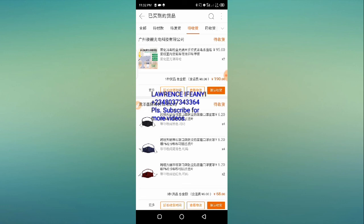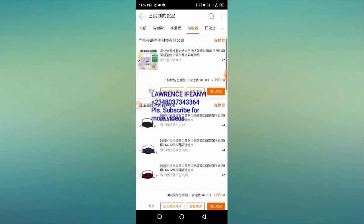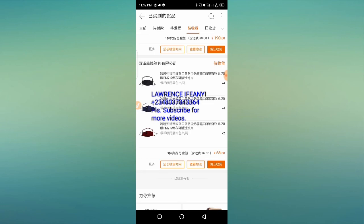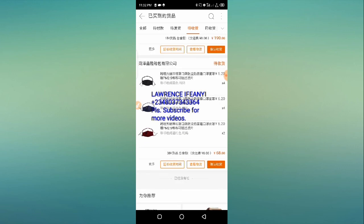Okay, now we'll come to shipping fee or shipping charge and clearing charge. Now, this is actually the amount of money your shipping company pays to airlines that will help you send these goods from China down to Nigeria. Okay, we have shipping and clearing. Clearing is the amount of money they pay to customs to actually clear your goods. Okay, they pay to customs to clear your goods.